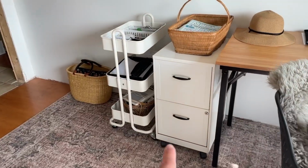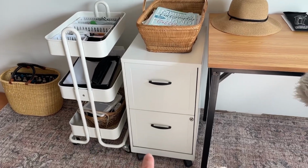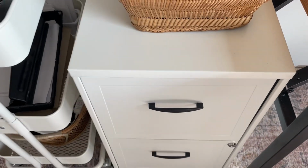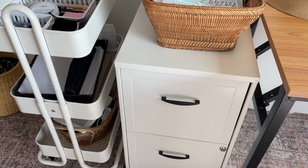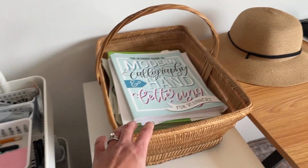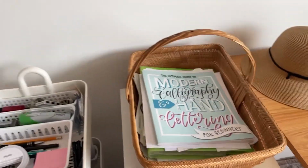The filing cabinet is from Wayfair, I believe. I got it years ago, and I spray painted the handles black, and it made a huge difference. This, of course, is an IKEA cart that I've had for years, a thrifted basket.